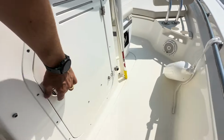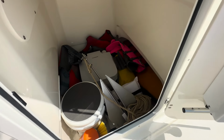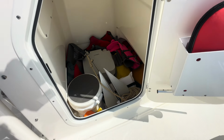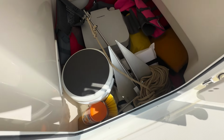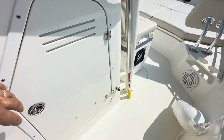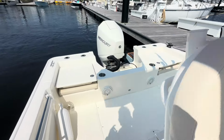Looking in the console, acting as storage right now, but you've got a head. It's a nice feature. You can see that's a 5-gallon bucket, so it shows you the depth in there. You've got the second anchor stored in there as well when you're backing up to the beach.